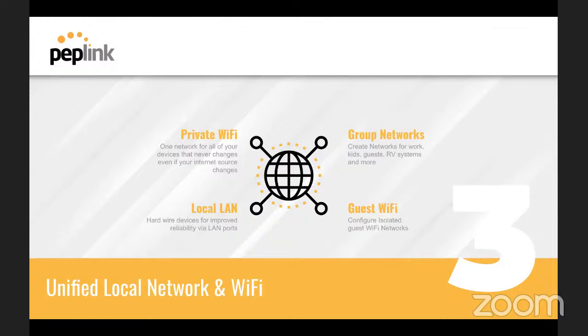So you can have a private Wi-Fi. You can then wire in hardwired devices. We hardwired in our TVs and other stuff, and we've also hardwired in our RV management system that controls climate and all that stuff. And we'll get into that in a little bit.